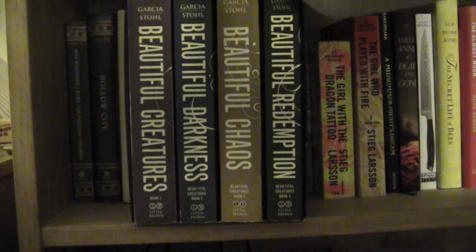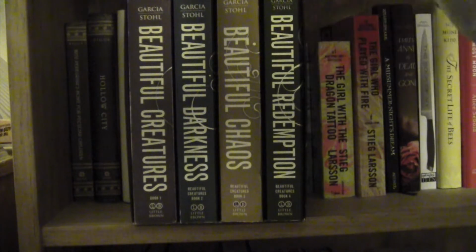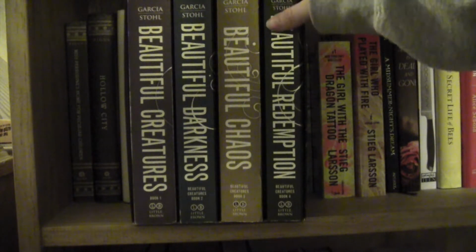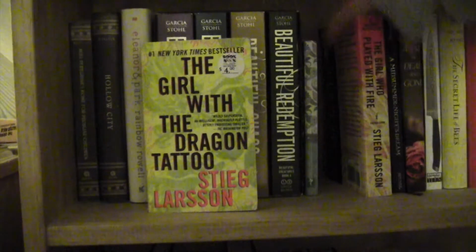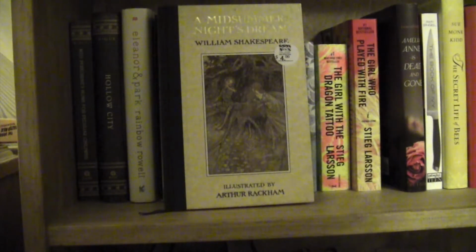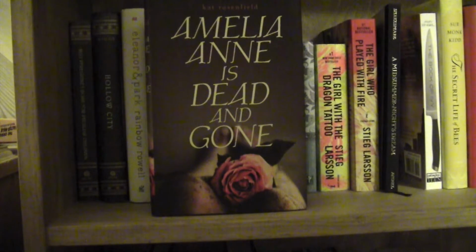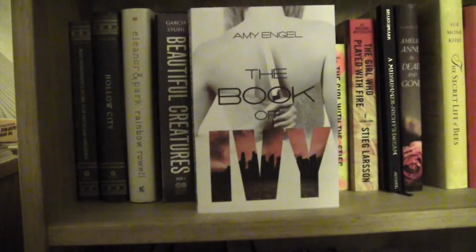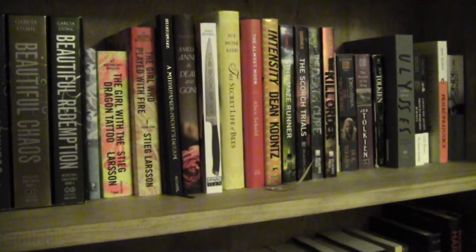So we have Beautiful Creatures, Beautiful Darkness, Beautiful Chaos, and Beautiful Redemption, and this is by Kami Garcia and Margaret Stohl. The Girl with the Dragon Tattoo by Stieg Larsson. The Girl Who Played with Fire, also by Stieg Larsson. I have A Midsummer Night's Dream by William Shakespeare. Then I also have Amelia Anne Is Dead and Gone by Kat Rosenfield. I have The Book of Ivy by Amy Engel, and now I'm going to kind of switch the camera a bit because we're getting to the end.